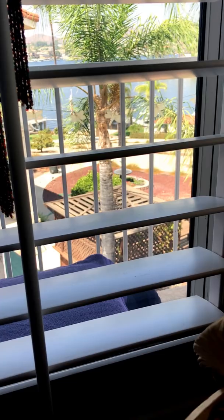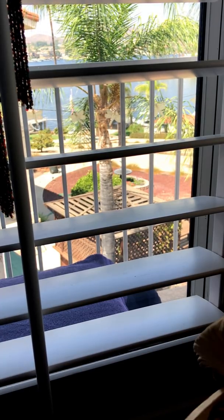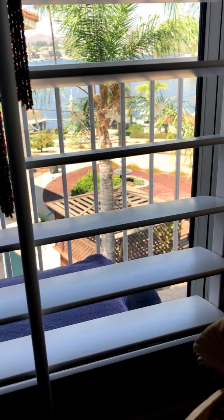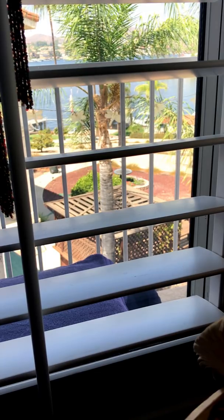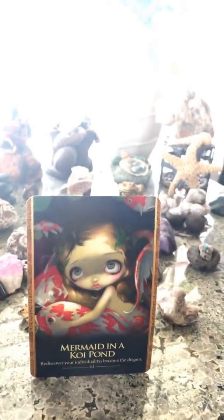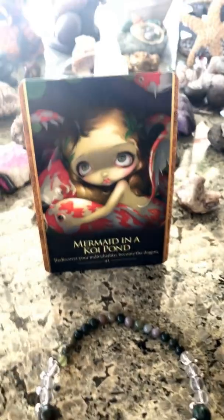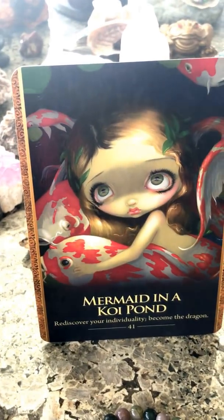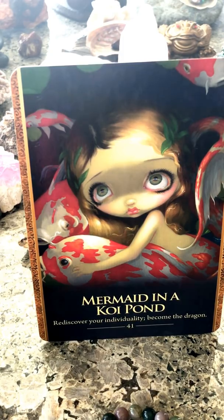All right, here we go. So we're starting with fire signs. Mermaid in a koi pond. Interesting. Okay. Oh wait, is that fire signs? Yeah. Okay. Let me unplug you. Mermaid in a koi pond. There we go. And there you see her. Boy, look at her holding on to her fish, like, to save her life. They're her pets. They're like my fish. I'm not leaving my fish either.